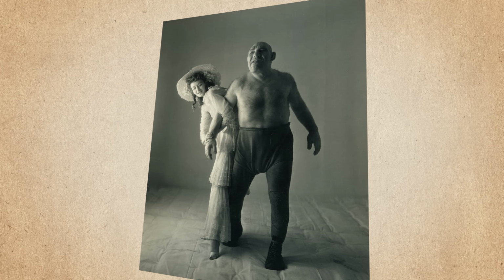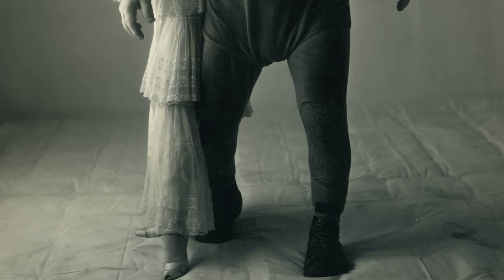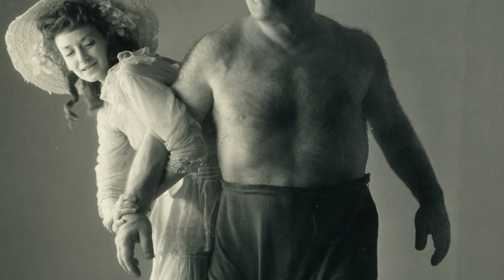Did you know that the character Shrek was inspired by a real person? Maurice Tillet, a French wrestler from the 1940s, had his appearance changed by a rare condition that affected the growth of various body parts.